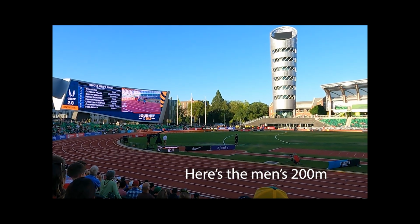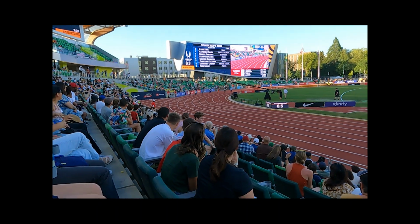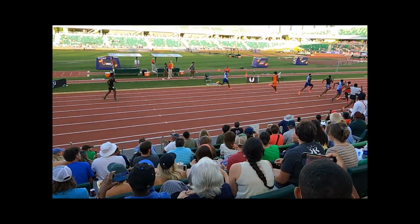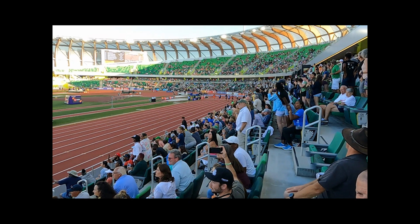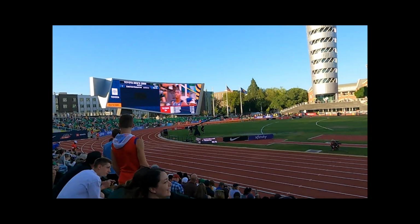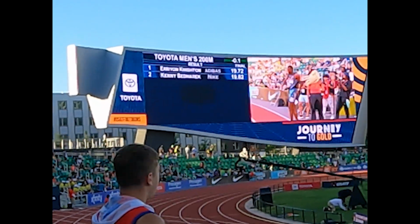Let's go. And a clean start in this Toyota 200 final. Erriyon Knighton in lane 6, Bednarek in 5, Coleman in 7. Keep an eye on Fred Kerley in lane 9. Coleman off the turn, Coleman and Knighton. Kenny Bednarek, Erriyon Knighton. It is Knighton. And Erriyon Knighton in 19.72. The new season's best for Knighton and the second fastest time in the world this year.